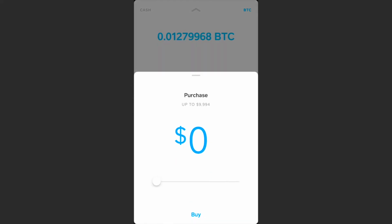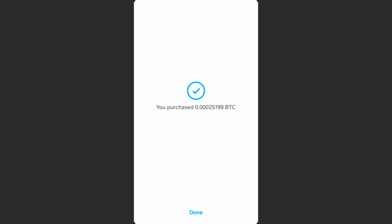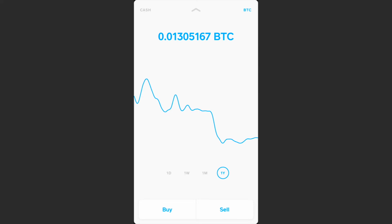So let's buy today's Bitcoin, drag this to a dollar, hit buy, scan our finger. There's the details, and we can hit confirm. Done. Only takes like 10 seconds to purchase Bitcoin using the Cash App, which is super nice. So there we have it, 50 days worth of buying Bitcoin. I have $51.15 in here, so I made $1.15. But yeah, that's all for today, the 50 day update.